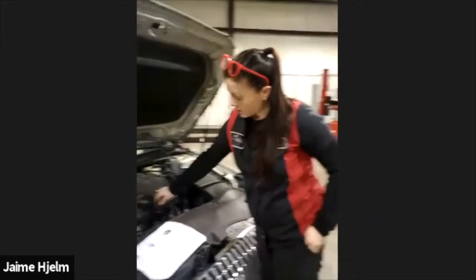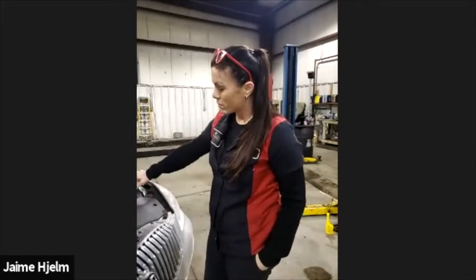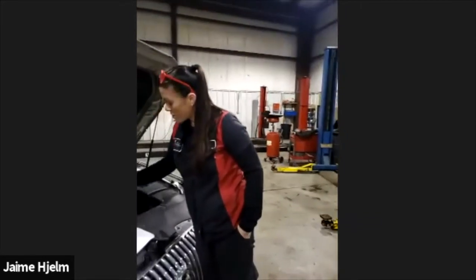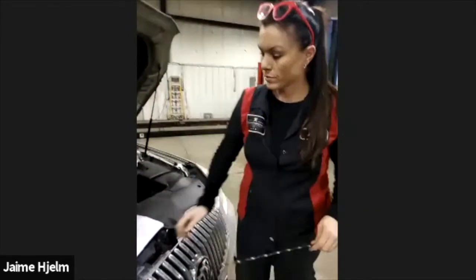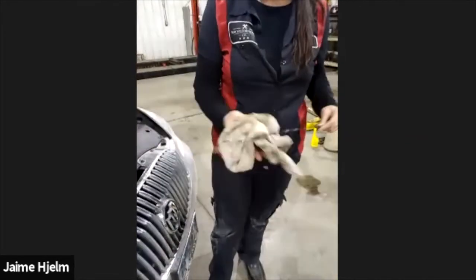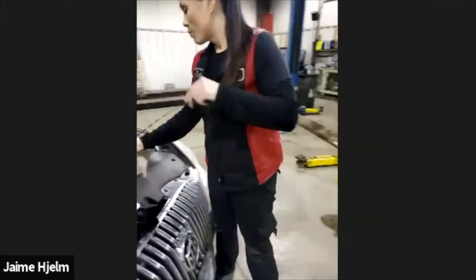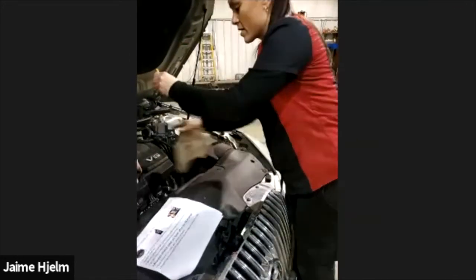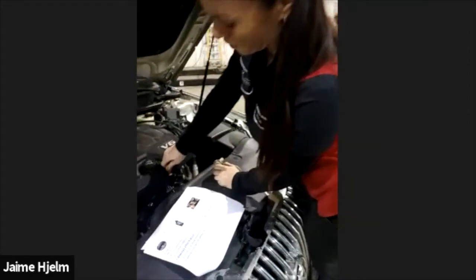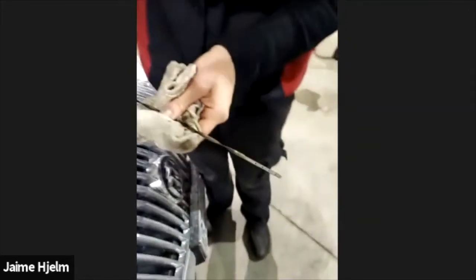So the key to checking your vehicle's oil is to make sure that it's on level ground and the vehicle is off. You pull the dipstick out, and you take something to wipe it. You want to clear it first because it could be halfway up. You put it back in, and that's how you're going to get your good reading. So we let it sit in there a second, re-pull it, and then we look at the oil level.